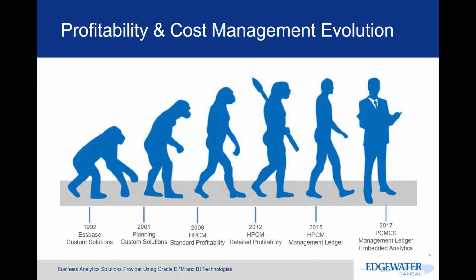Great, so everyone, we're here today to obviously discuss floating to the cloud. And part of floating to the cloud is going to be taking your standard profitability model, converting it to management ledger, and then pushing it up to PCMCS. So before we get into a lot of the details of how to do that, it's very useful for us just to lay some kind of groundwork.